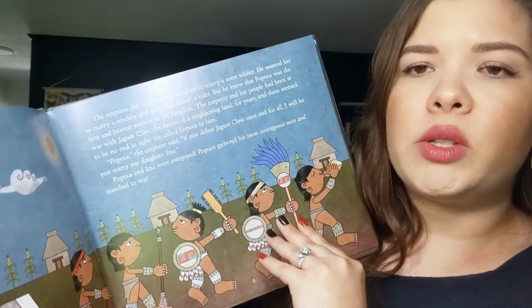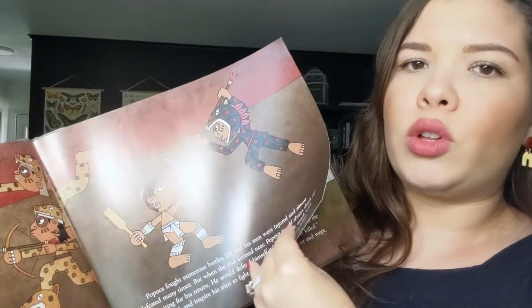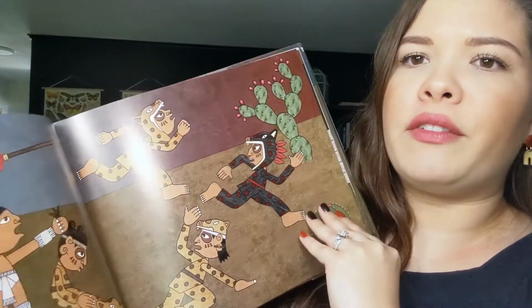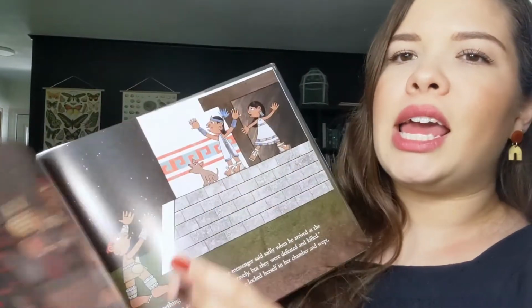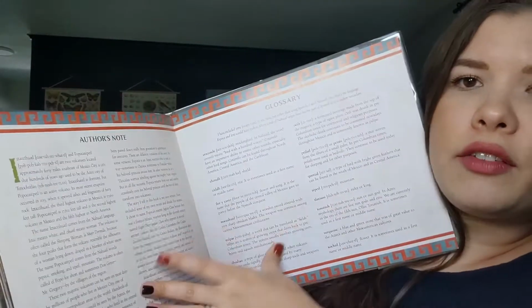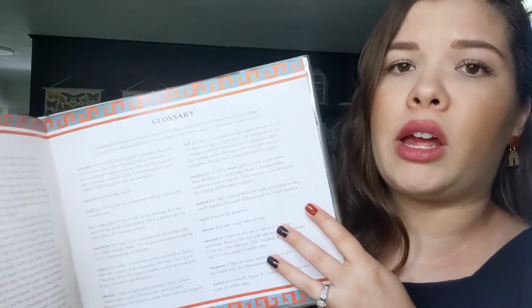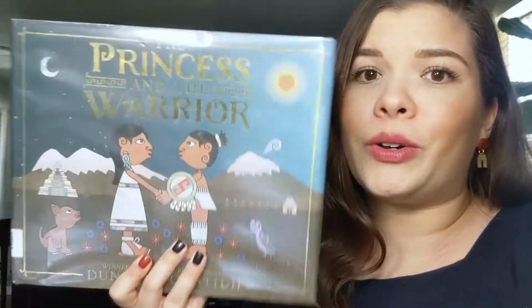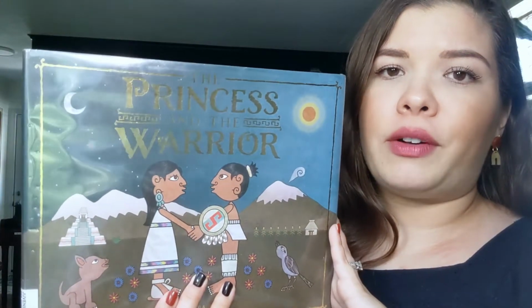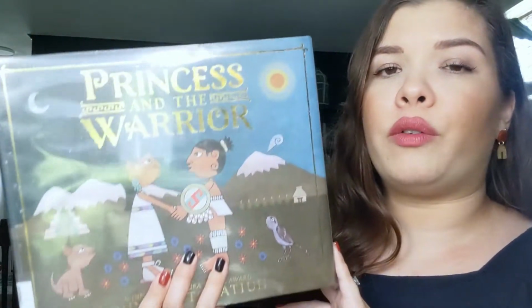The artwork is really cool. And to me, I found this folklore, this story, to be very familiar in a lot of ways. It kind of reminds me of Romeo and Juliet. There is a lot of information in the back, including a full glossary that helps you to pronounce some of the more difficult names and words. You can learn some indigenous vocabulary in Nahuatl, so I think you can really learn a lot from this story. It's just fun to kind of look into cultural folklore.